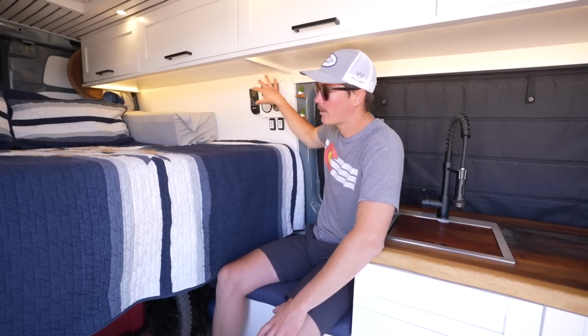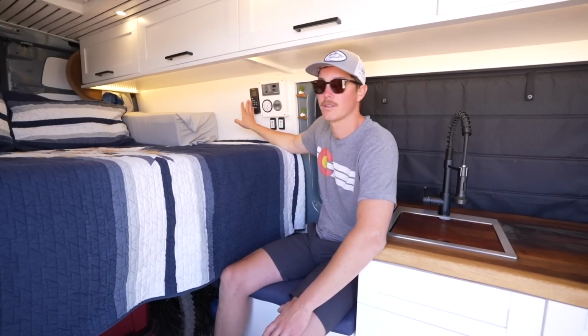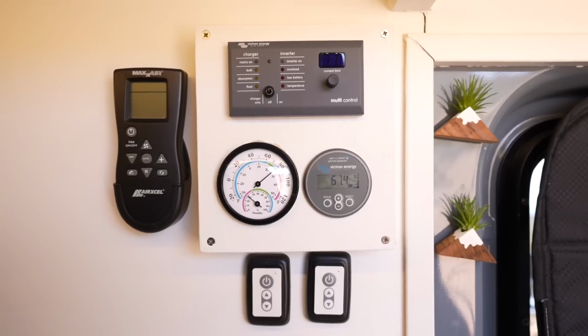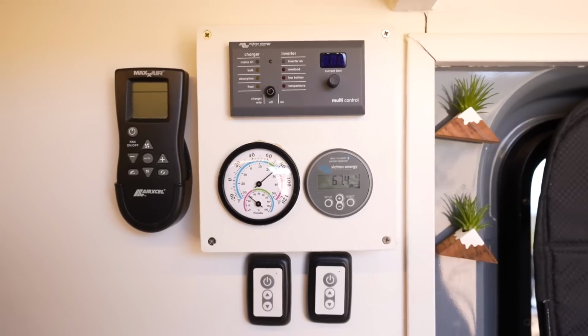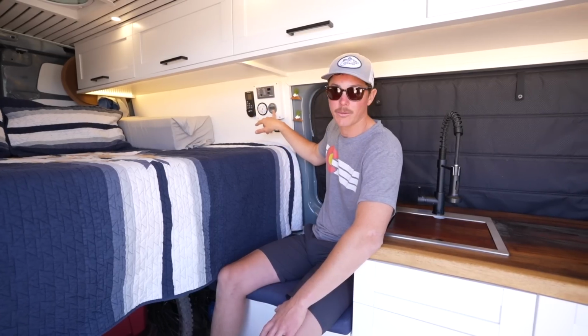So over here is kind of our control panel area. On the left here, we're gonna have our Max Air fan. And then on top here, we went with all Victron stuff. So Victron, this is the inverter switch. And then we have just a temperature gauge and humidity gauge here. And then our battery monitoring here.